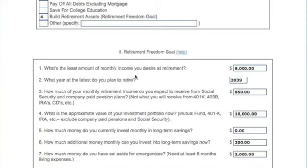What's the least amount of monthly income you desire at retirement? Jane says she wants $8,000 a month. No problem. Jane, when are you going to retire? Well, Jane says, I'll be done in 2039. All right. So we got to come up with $8,000 a month for her to still be happy after she retires.